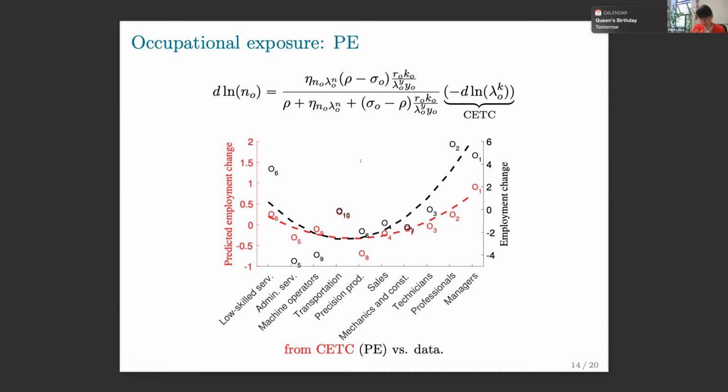So you see that the direction of the red line, or the shape of the red line, is similar to the one in the data, the black line, meaning in partial equilibrium you can have CCT generating this employment polarization that we see in the data. The second one is that the shape of the red line is very similar to the exposure I was showing you before, telling you that what's behind this employment allocation has to do with the elasticity of substitution. So employment moves toward occupations which have a lower elasticity.